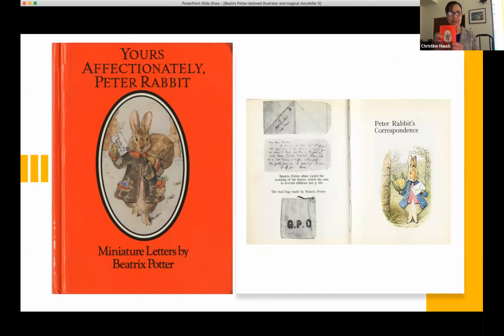Now, I want to introduce you to a book you may not know. It's called Yours Affectionately, Peter Rabbit, and they're miniature letters by Beatrix Potter. I pulled this out because I wanted to show you that Beatrix Potter had a lot of correspondence with children, and she created a little bag, you see there, GPO, and she embroidered it, and collected what were the imagined letters of her characters. And in this case, Peter Rabbit's correspondence was with Mr. and Mrs. McGregor.